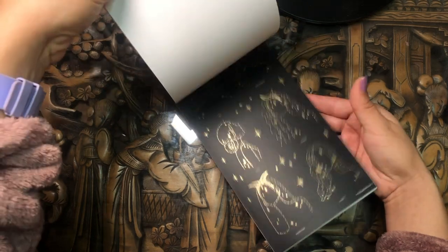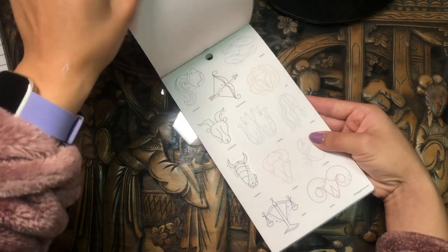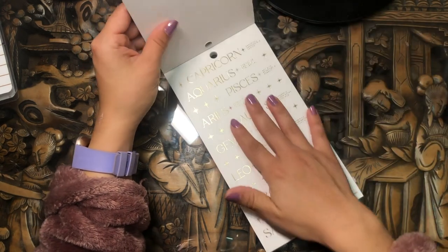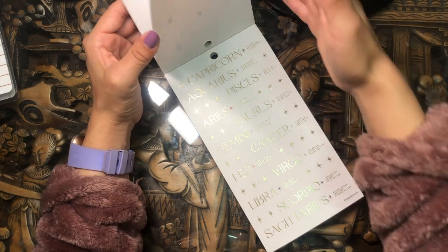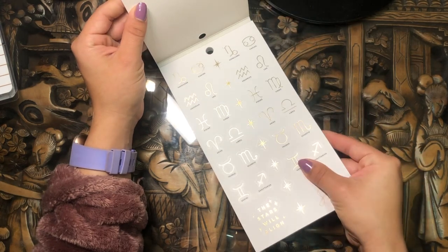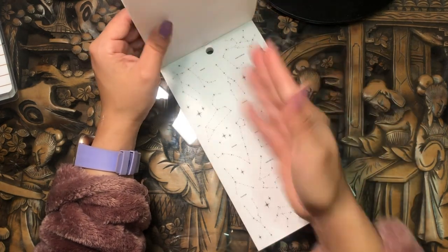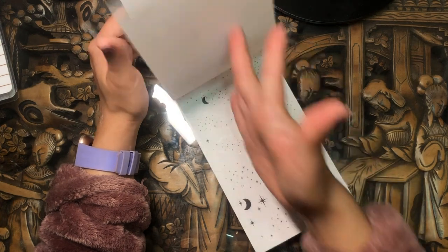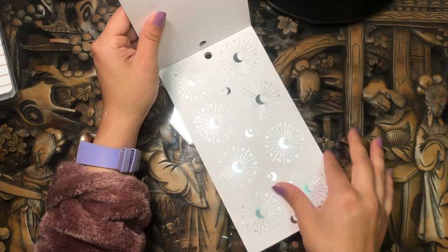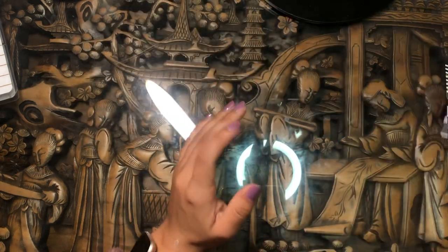Because I love astrology, I'm really into following the movements of the stars and the planets, and I actually keep track of all of the planetary movements, the zodiac. I keep track of all of that in my spirituality planner. And so I think these stickers are really going to help me decorate my spirituality section, because I keep track of the seasons of the zodiac and the movements of the planets and the constellations. So I think this is going to be excellent. So yeah, this is the Zodiac sticker book.